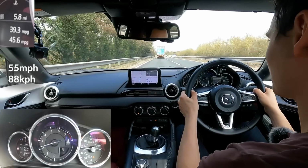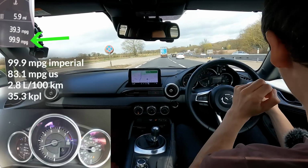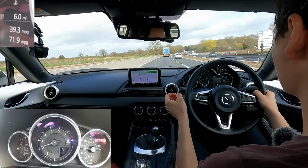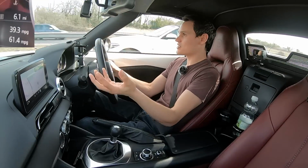We'll see. That's the speed I'm going to be doing, and my car is saying I'm getting 99.9 miles per gallon. That's going to help the average, but I am downhill at the moment. As I said earlier, I'm not going to drive dangerously slowly, but the speed of the lorries in the left lane isn't dangerously slow.